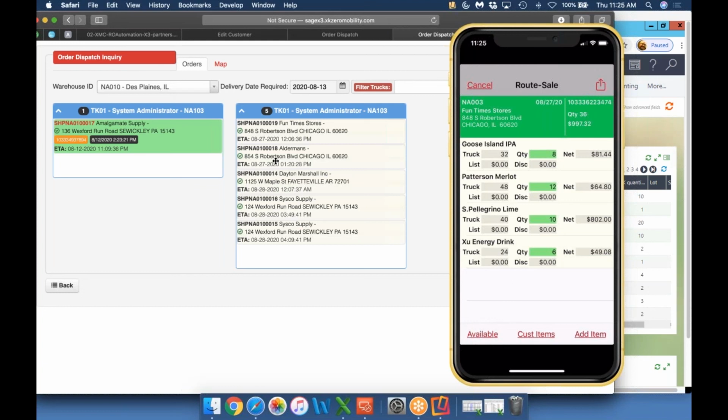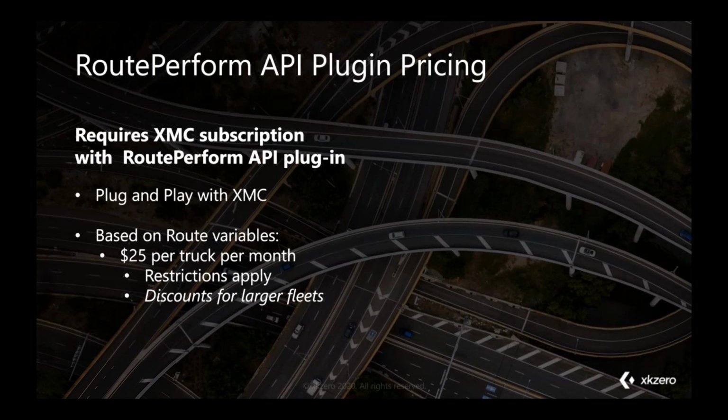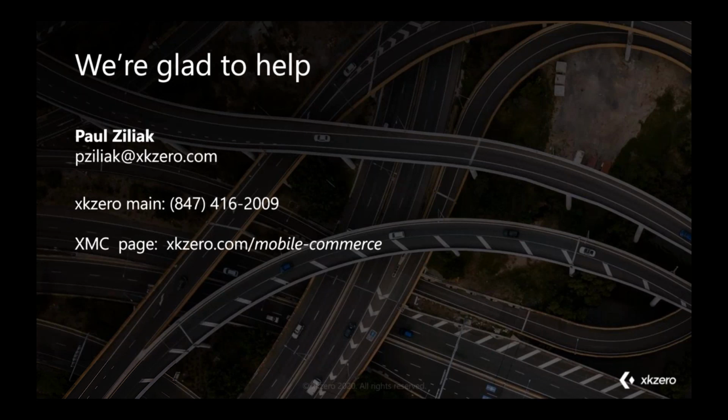Okay, so I'm going to move on and just mention the pricing for that route perform plugin. Again, the route optimization automation is an option with XMC. The price for that starts at $25 per truck per month. That's the maximum price, $25 per truck per month. There are restrictions on how many calculations you can do from the mobile device for each route, but they're very generous. And then there are discounts that go below $20 per truck per month for larger fleets. Of course, the user will require the XMC solution and a separate subscription for xkzero Mobile Commerce to have the automation work.